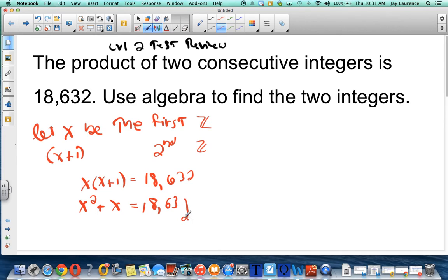18,632. And if I ask any of my, what the heck is that? That 2 kind of got crazy on me. Oh my goodness. This airliner is acting strange. Maybe I should ask Santa Claus for a new one. But I don't think it's in his budget, unfortunately.